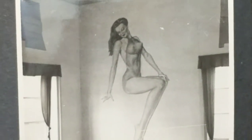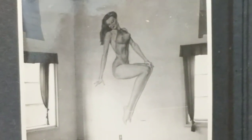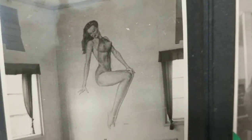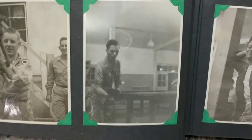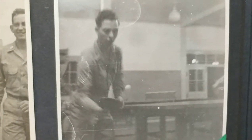And here we have another pinup girl again. And she's nude. So she's wearing some kind of a bathing suit, and it's see-through and sheer. And my dog is making a racket in the other room. I apologize. Here we have an action shot. And you can see the GI, he's hitting the ball with the paddle, and the ball is airborne.